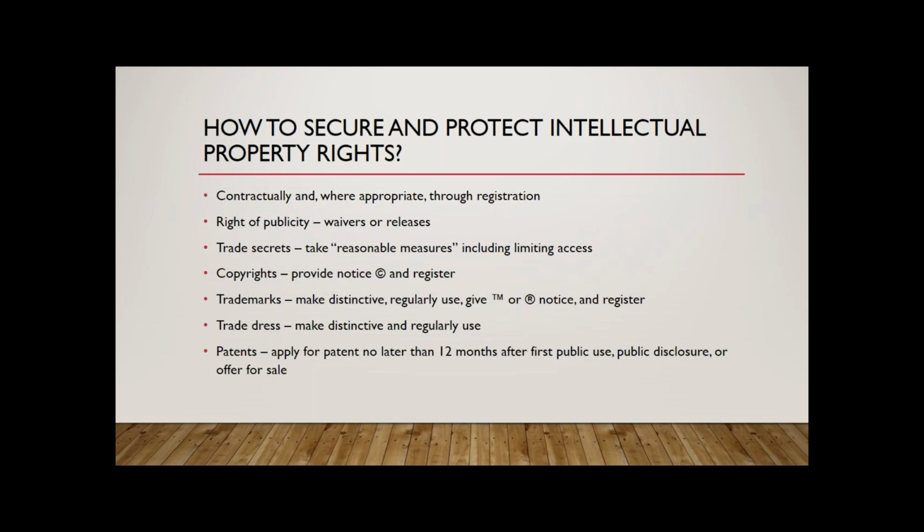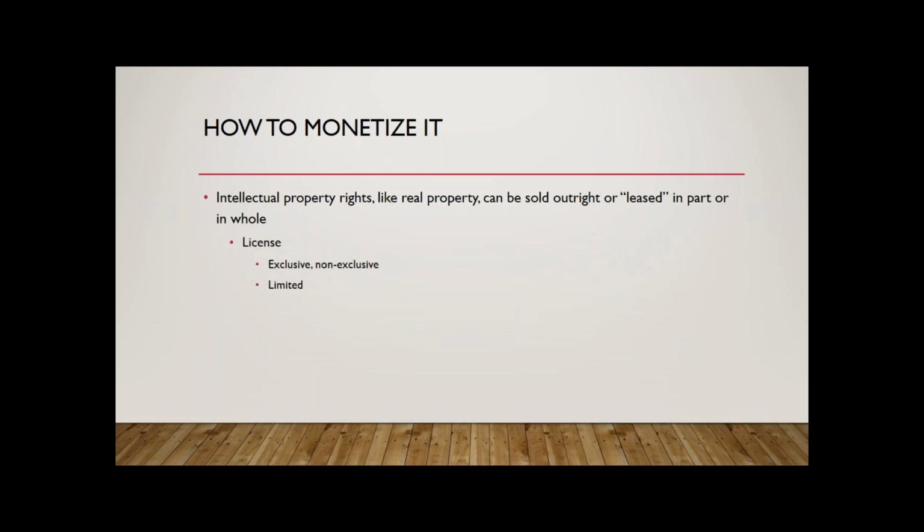And then for patents, you want to apply for patent no later than 12 months after your first public use. And if you're in a business where you might want to have patent protection in Europe, then you better apply before you have any public use or public disclosure offer for sale.